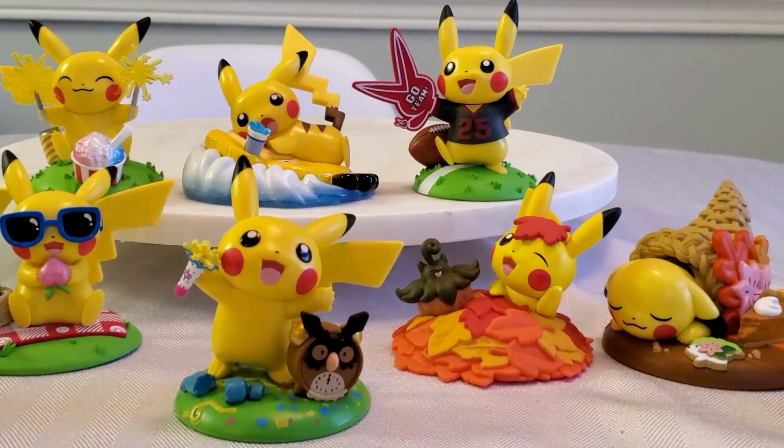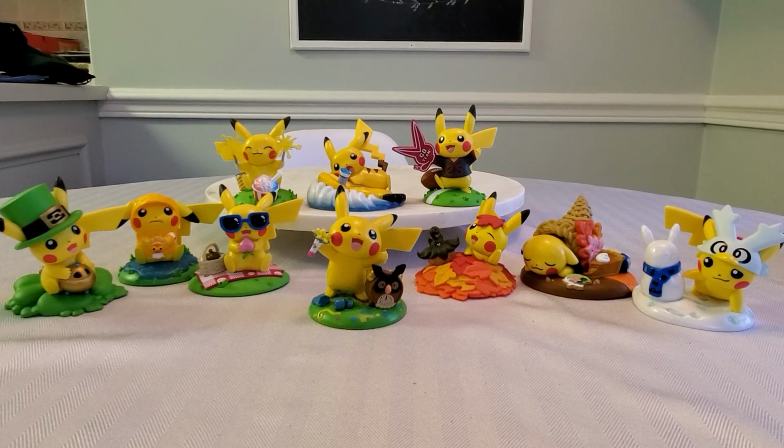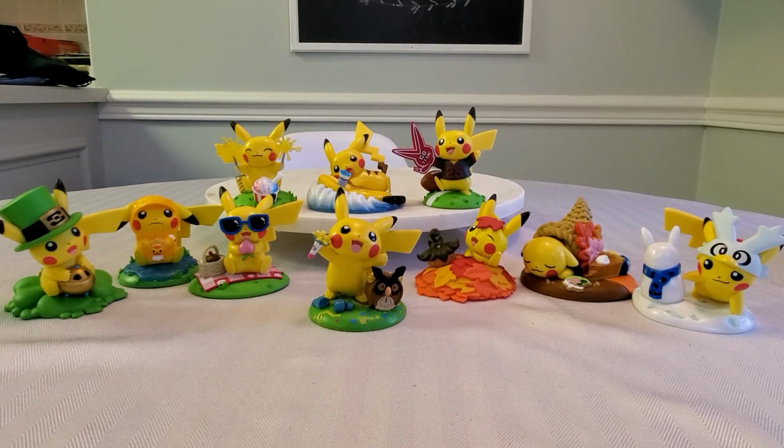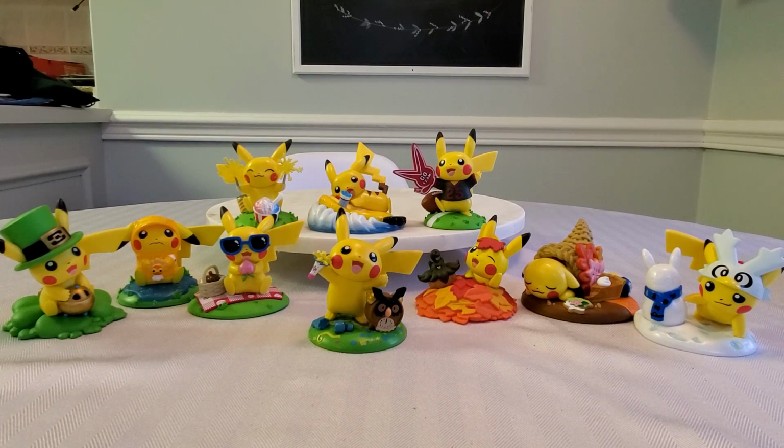Let me place that in the middle. Zoom out and get a nice little shot. Let me know how you feel about it. Which one's your favorite so far? I'm hearing from one or two people in the comments. Let me know what their favorite is. But yeah, feel free to let me know.